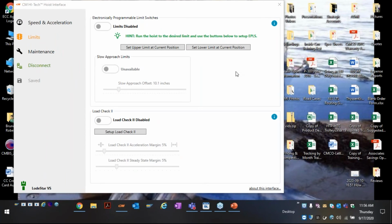All right. So as you can see right here, because my limits are currently disabled, now I have the options set upper limit and set lower limit. So simply, I'm just going to move my hook to where I want it, and I'm going to click the button, set upper limit. I'll quickly check that to make sure it's set. Now I'm going to set my lower limit. I'll run the hoist down to my position, and I'm going to click set lower limit. Now I'm going to check that to make sure it's set. My lower limits are set. It's that quick and simple.